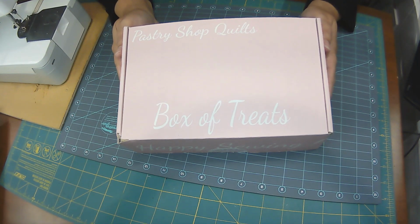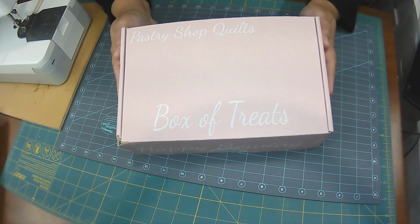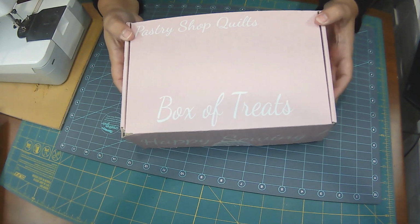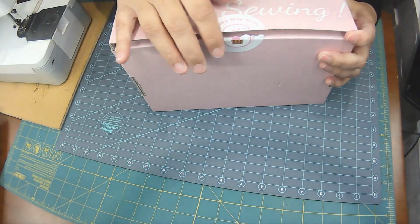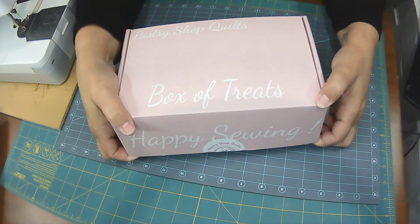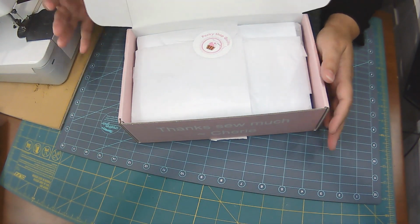So here I have my Pastry Shop Quilts box of treats. I believe this is box number 5. I'll have to go back and count them. This comes from Pastry Shop Quilts, and they're curated by the owner, Cherie. She does an amazing job and writes her patterns, and they're just great. I love everything she's done so far, so I can't wait to see what's in here. I took it out of the package and cut the little sticker, but that's all I've done so far. I haven't seen anything inside, so I'm excited to get it open.